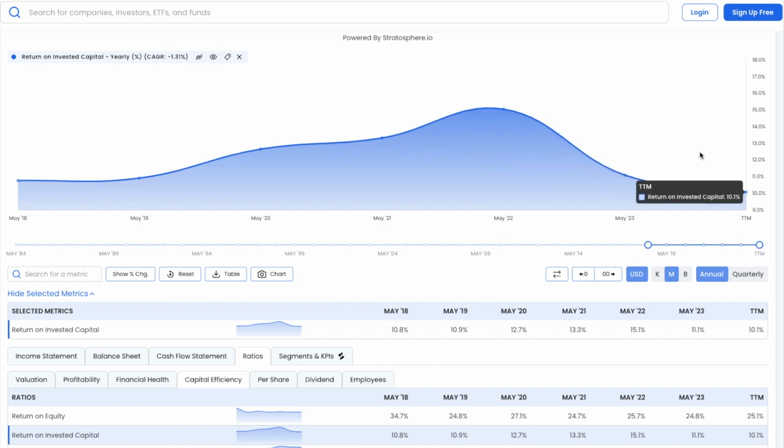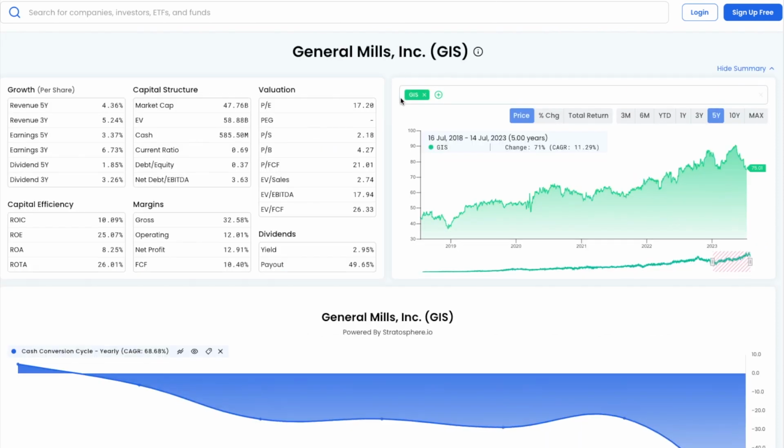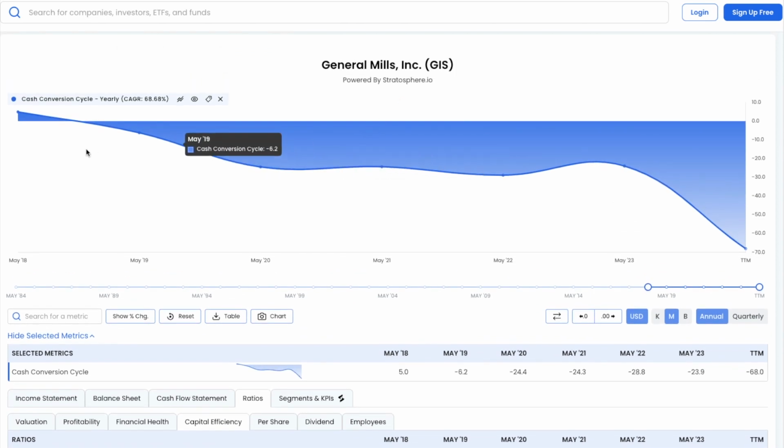Another favorite metric is cash conversion cycle, a measure of operational efficiency at the company, going from 5 days in 2018 to -68 days most recently. General Mills is demonstrating improving leverage. Seeing this means that they are improving efficiency and managing their inventory very well.